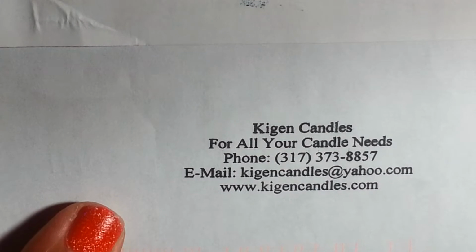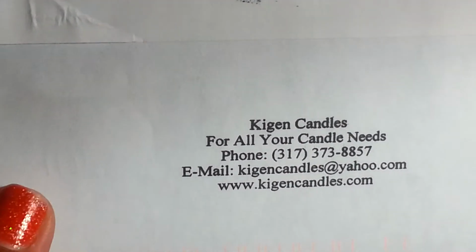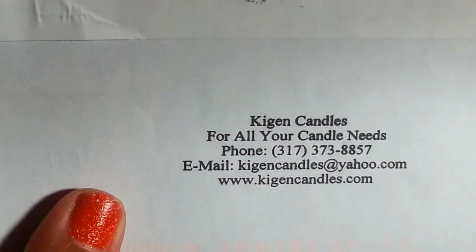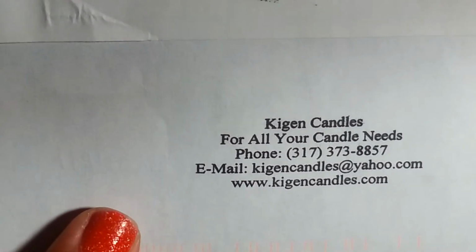From what I've seen from the ladies that have showed and reviewed them on YouTube, I haven't personally had one, but they look amazing. They look like they smell amazing.